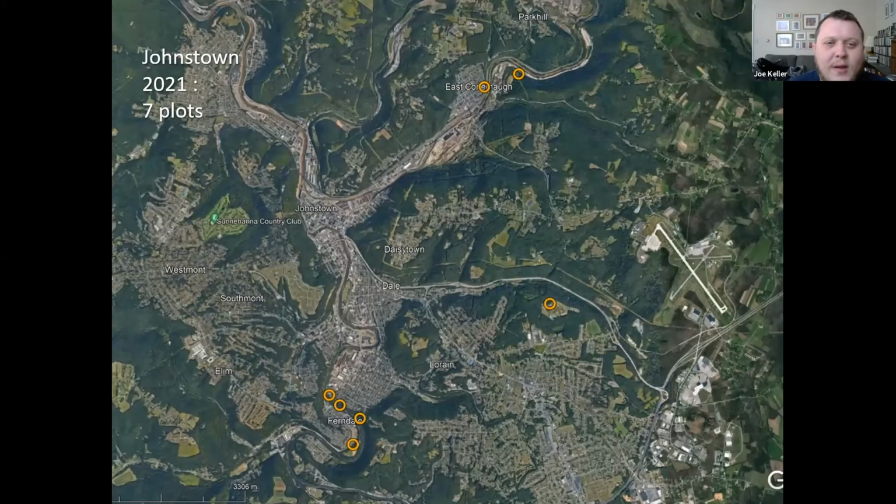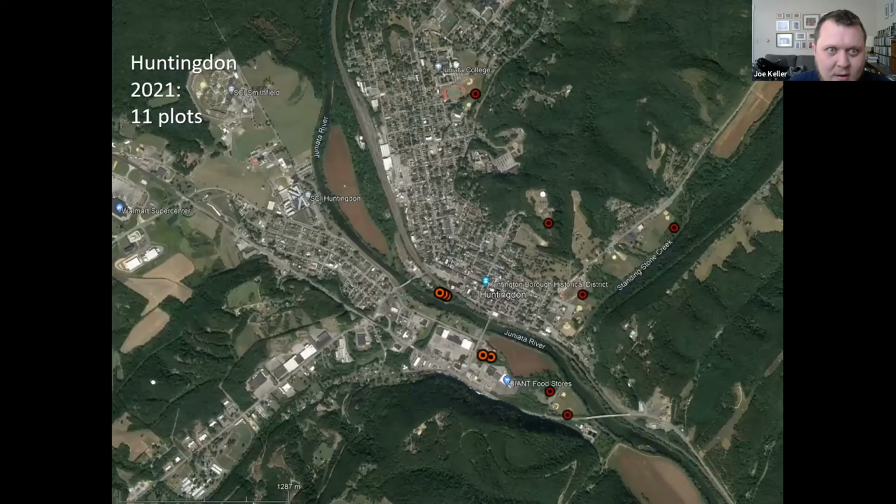Johnstown, again, we've got 7 plots and sampled just this past year, kind of spread out there in Johnstown. And these plots are a little bit opportunistically placed. So they're kind of in edgy habitats where we can get frequent access to check our traps, basically. So they're not systematically arranged plots for these, but they're places where there are a lot of host plants for lanternflies tend to grow at these edgy habitats.